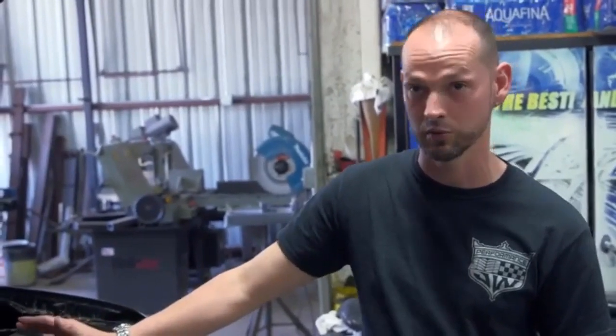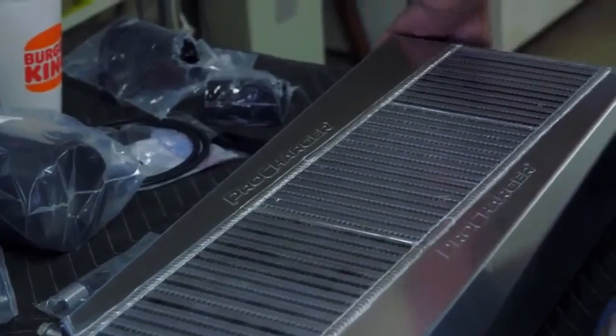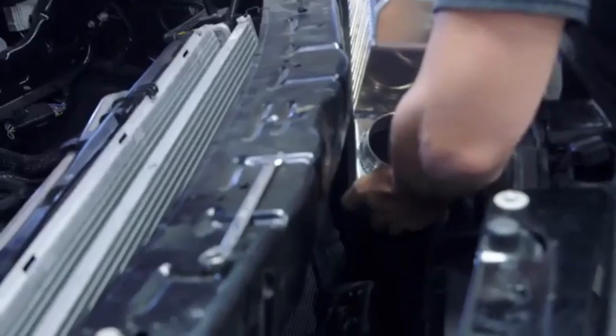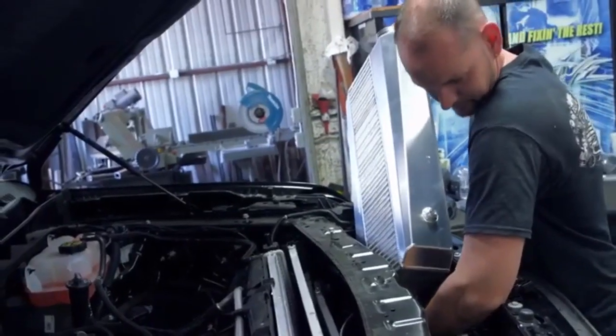We're going to try to squeeze the intercooler through here without removing the grill. So this one here is what you would call a stage 2 intercooler. If you look at the thickness of the core, it's about a half inch wider than the one that would come in your base model kit. This one here is gonna provide a lot better cooling for the extra air we're about to shove in this motor.